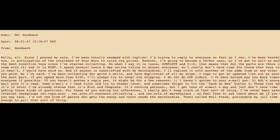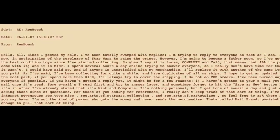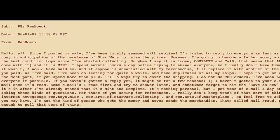In the post, Ren goes on to explain that he was getting tons of email about his post, most asking the same question, if it was mint and if it was complete. He said that he couldn't reply to all the emails and that people shouldn't even ask, saying that if it wasn't complete and mint, he would have said so in the post.